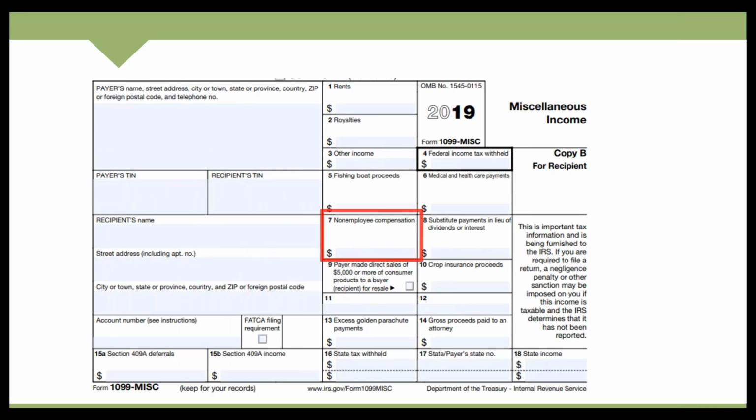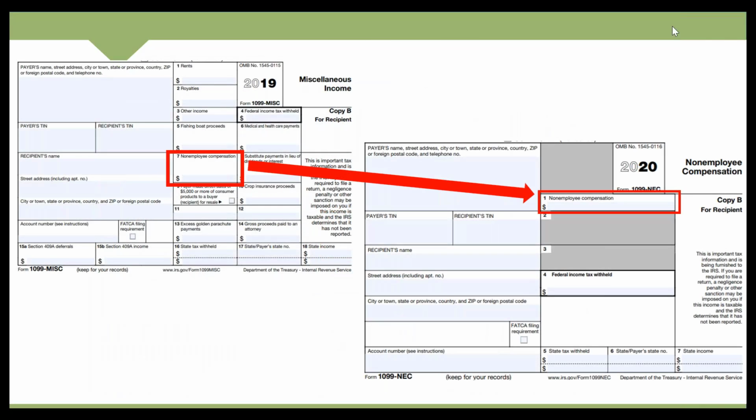So there's the 2019 1099 miscellaneous. That box 7, that's that problem child, non-employee compensation. This year, it has been moved to box 1 of that 1099 NEC form. NEC stands for non-employee compensation. Pretty straightforward. You'll see also the payer's name, recipient's name, payer's TIN, all that other information came over almost verbatim from the 1099 miscellaneous. But really the only large box that's going to be filled out in terms of amounts is going to be box 1, non-employee compensation.